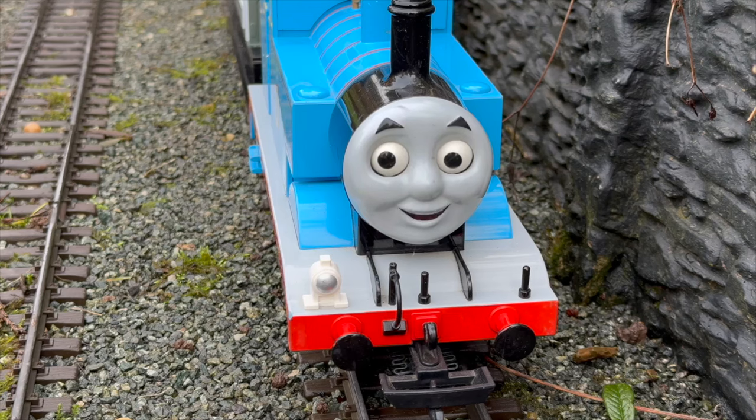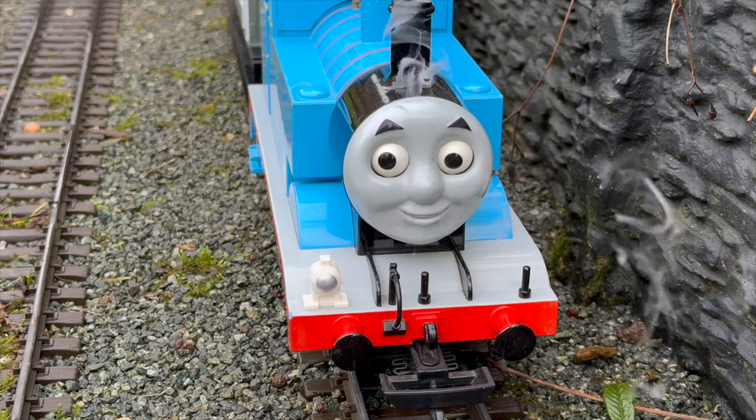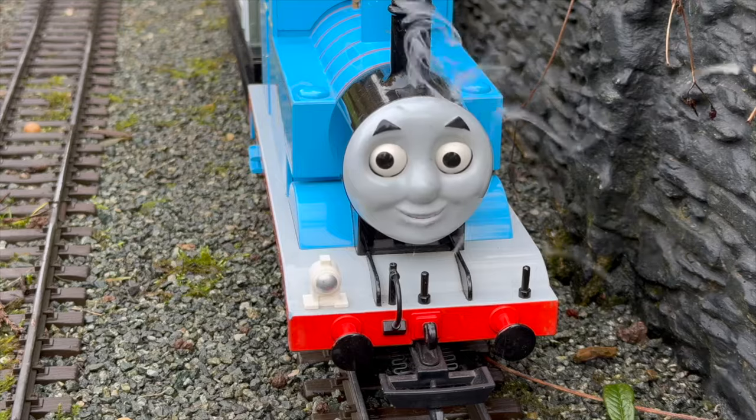This is where an incident will occur in the new video. I'm going to need some help sorting it out. For this film, Dennis the Digger will be joining me.